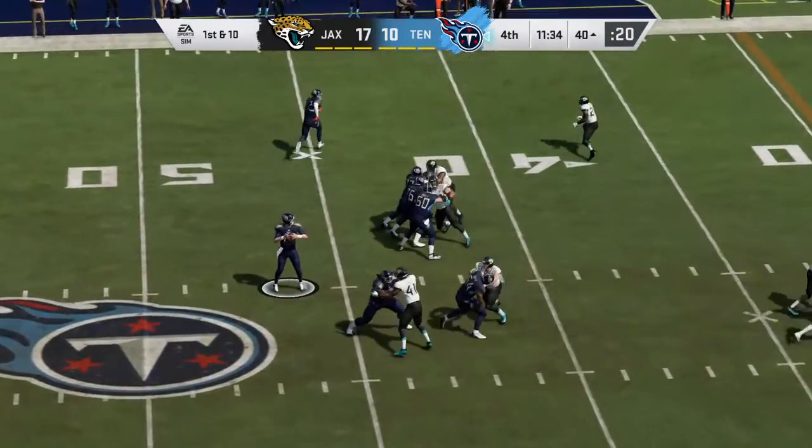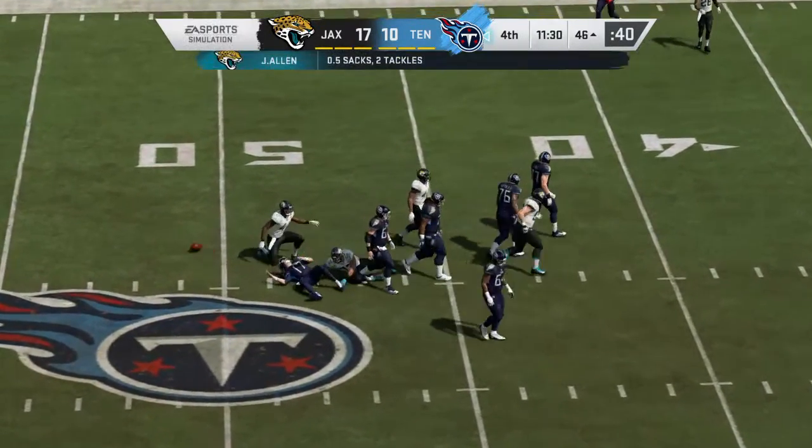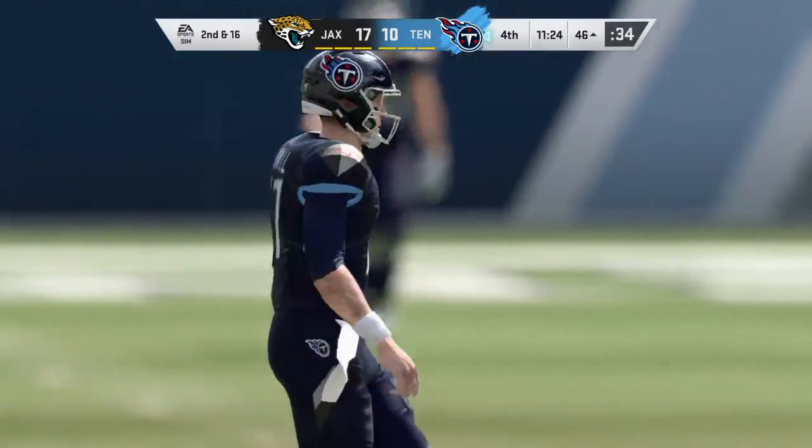Now a first down throw, Tannehill. Nowhere to escape, and he goes down. Josh Allen, credit him with a sack, and it goes as a loss of 6.